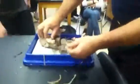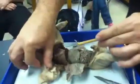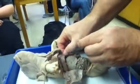Okay, now, I want you to look right here. There's a lot of lung tissue, and there's lobes. Here's a lobe, here's another one, over on the other side. I'm going to cut out a piece of lung tissue here and ask you, if I was to take this and put it into water, would this sink or float? This would sink. Why, Eric? This fetal pig has never taken a breath.